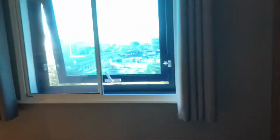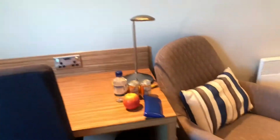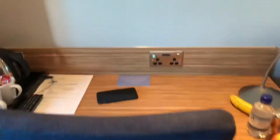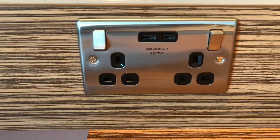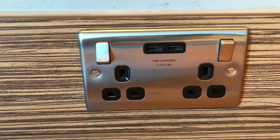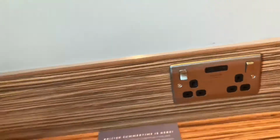And then, so I'm quite impressed with this room, actually, considering. Television on the wall. It's a comfy chair. Desk area. I love all this. There's loads of sockets in this room. Loads of power sockets, and as you can see, you've got normal power sockets plus the USB sockets as well. And there's several. There's two sets. There's another set there.